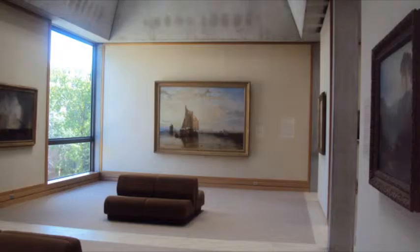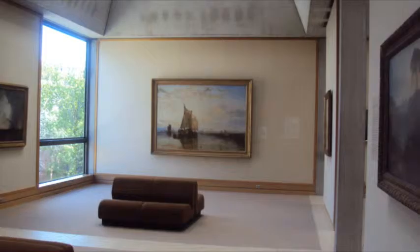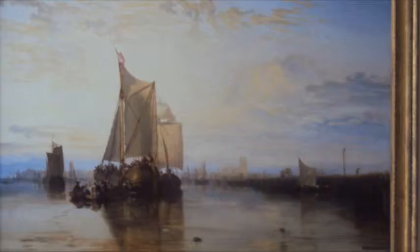This view of Turner's masterpiece was painted after his return to London in December of 1817 and was exhibited at the Royal Academy in 1818.